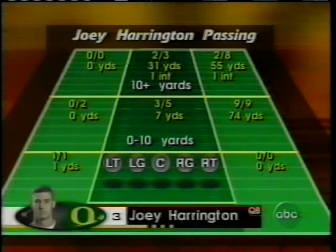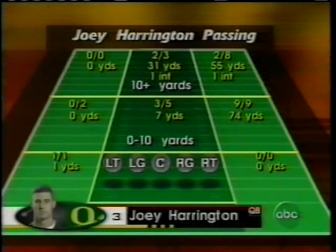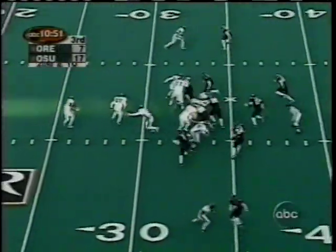You look at the passing chart. Here's Joey Harrington. Almost everything he's thrown has been to the right side. Look at this. 9 for 9 right here has been his hot spot. Here's 2 for 8 up here. But he's looking to the right. 2 for 3 down the middle up top. 3 for 5 right there. 0 for 10 in the middle. But there's a strong tendency to look at the middle to the right. That's where Harrington's going.